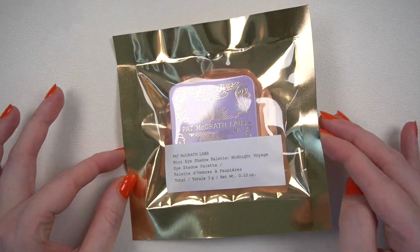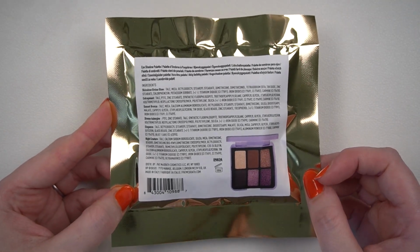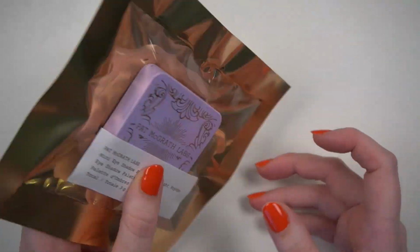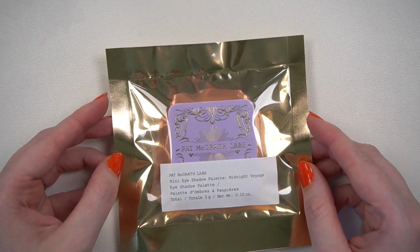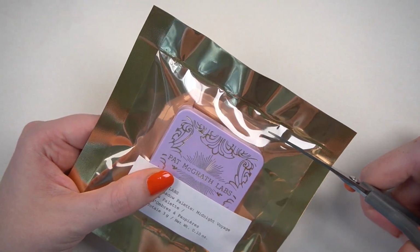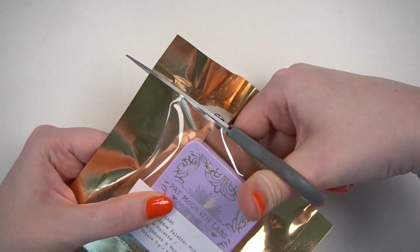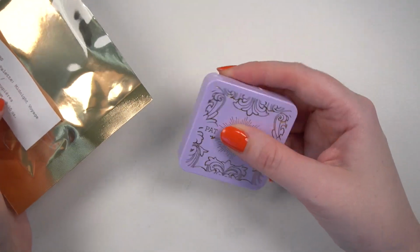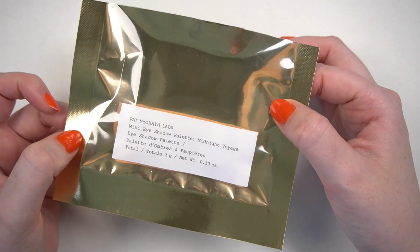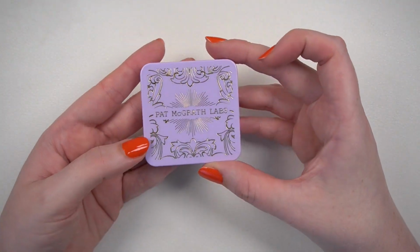Okay, so this is the packaging. As you can see, it's Pat McGrath's packaging that she does for some of her other products, but this one does not have any sequins in it, which for me is a benefit. I'll go ahead and cut this open. I think I've said in some other videos that my conspiracy theory is that she does these types of packaging because it makes it a little bit harder to return, but anyway.